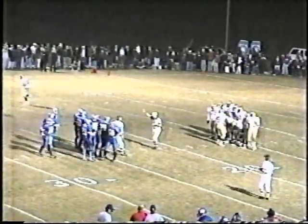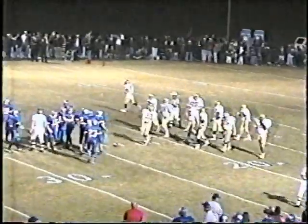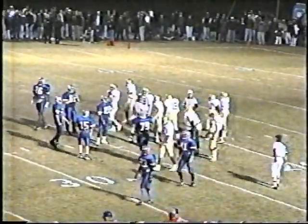Colton, 3 yard gain up to the 23 yard line, brings up third down and 7 for the Purples. That is the end of your first quarter of play with your score, Franklin Simpson 10, Bowling Green 0.